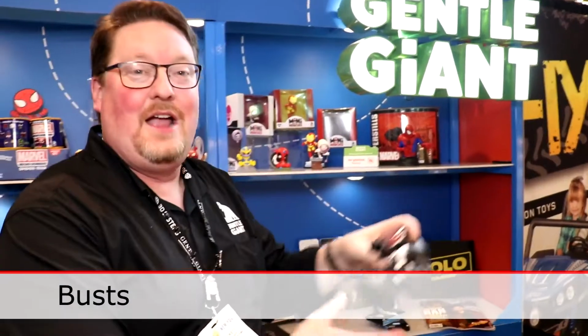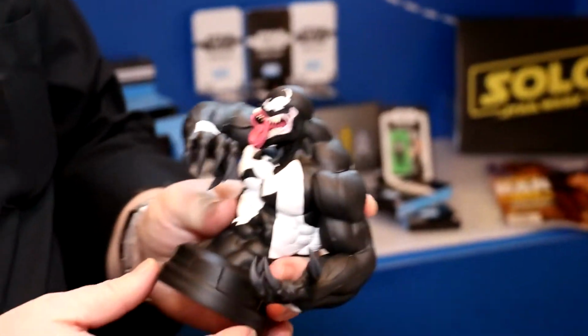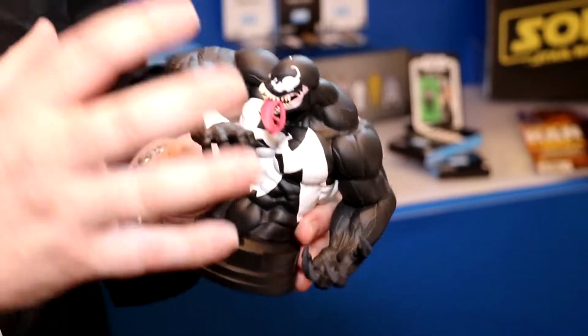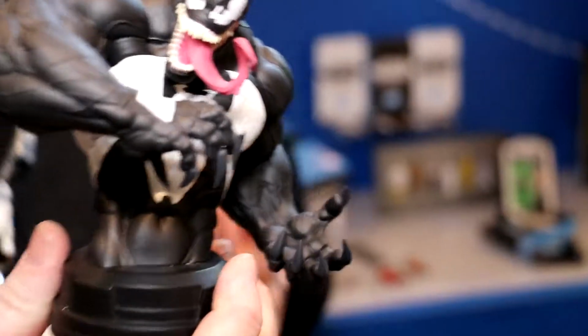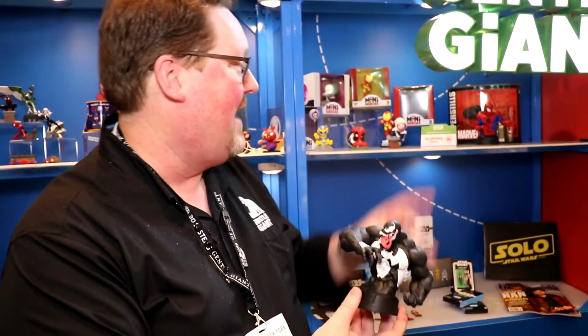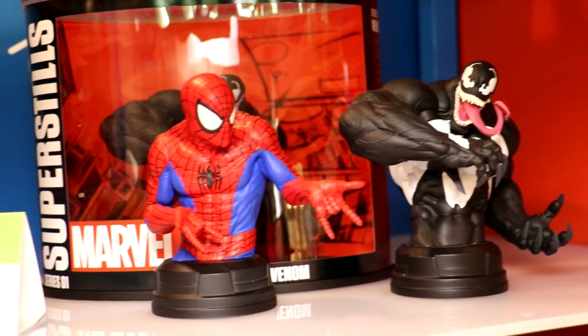Then busts have always been our bread and butter, so we're doing these super stills. These will be high grade PVC instead of resin like we normally use, but again, really working to capture that same attention to detail, the painting, the sculpt. You can see he's got all his claws, all his teeth, that nasty tongue. You can see all his veins bulging. And these will be $24.99. We have Marvel and Star Wars for that, so we'll be showing the Star Wars stuff in a few months.